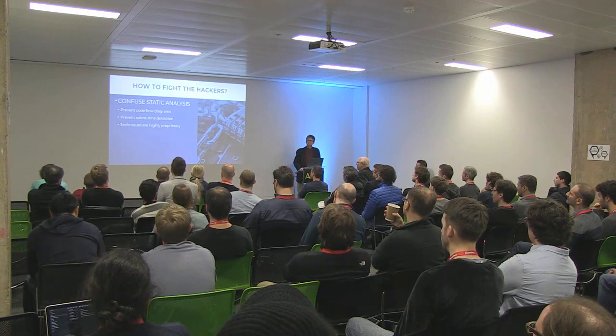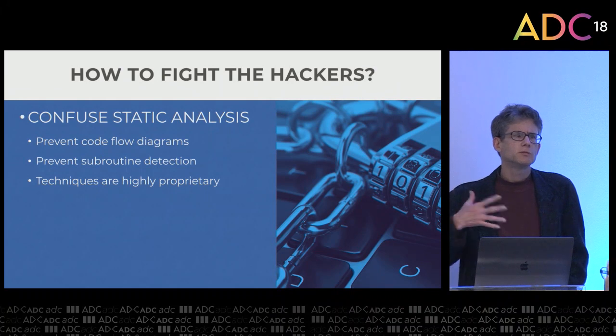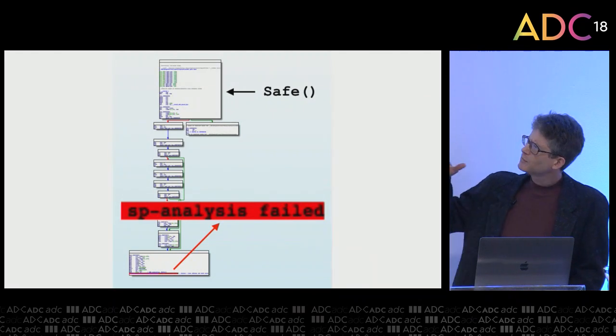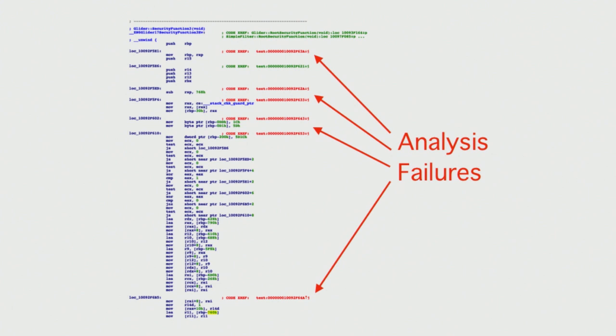So these techniques are very highly proprietary, and any company such as Pace wouldn't be able to tell you the secret sauce, but I'm going to show you some of the results when a system is doing a good job of confusing the tools. In this particular case, the disassembler was able to do part of the block diagram, but it reached a point where it was just too complicated and confusing. Things were added to the code that got in the way of the disassembly process, and it had an analysis failure.